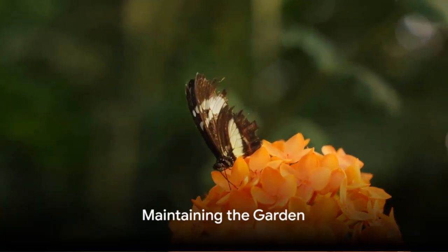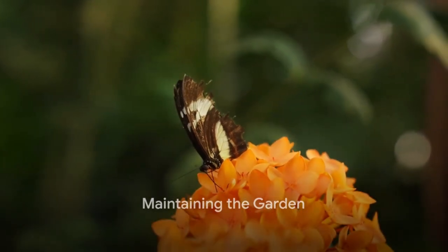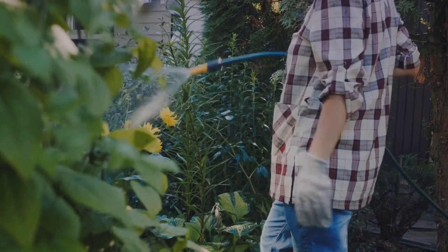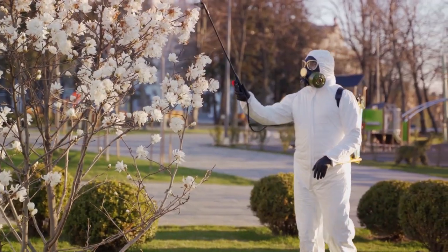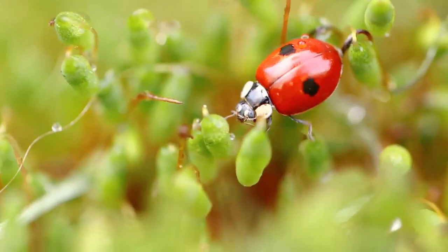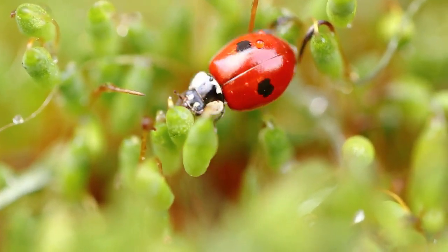After planting your garden, it's important to maintain it properly. This involves regular watering to keep the plants healthy and hydrated. Avoid using pesticides as these can harm butterflies and other beneficial insects. Instead, opt for natural pest control methods.